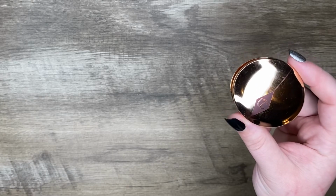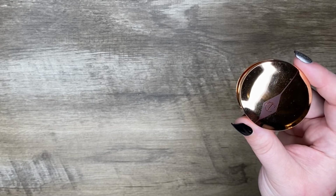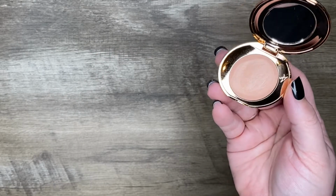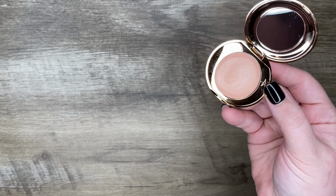Next up is color correctors and concealers. So this is the Charlotte Tilbury Magic Vanish Color Corrector. It's got a peachy undertone, so it helps cancel out all those dark circles that I have under my eyes.